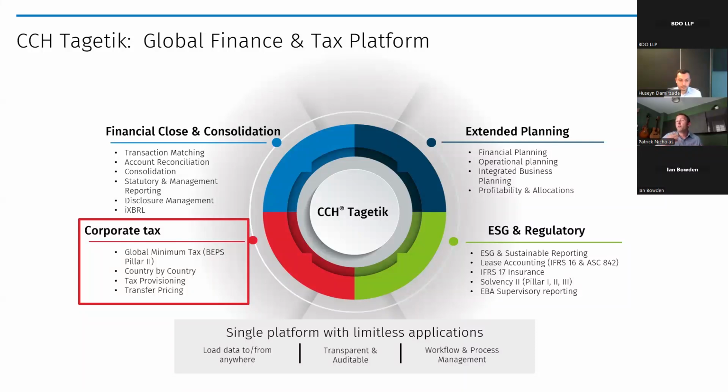We have a very mature calculation engine that's been used for very complex consolidations for years and years, all the way through to producing reports for internal consumption, external consumption, and XML and XBRL for your electronic filing. And so hopefully that gives you a decent overview of where Tagetik's coming from.